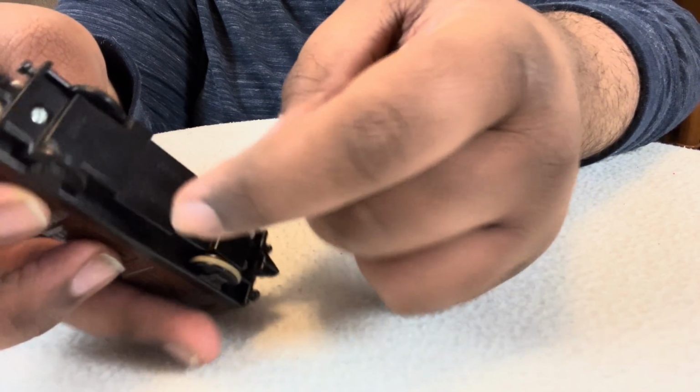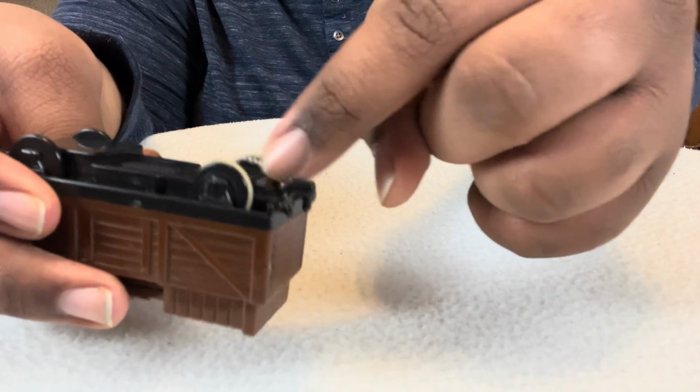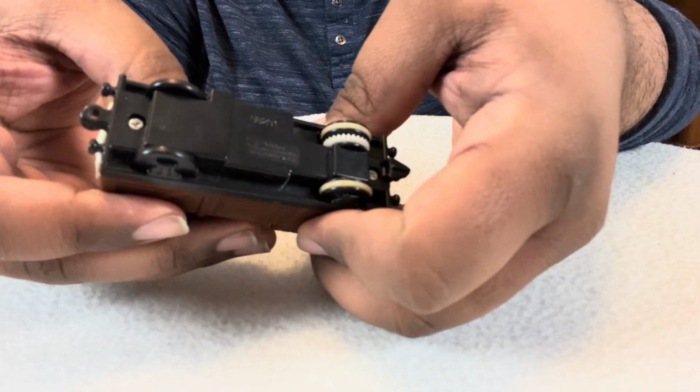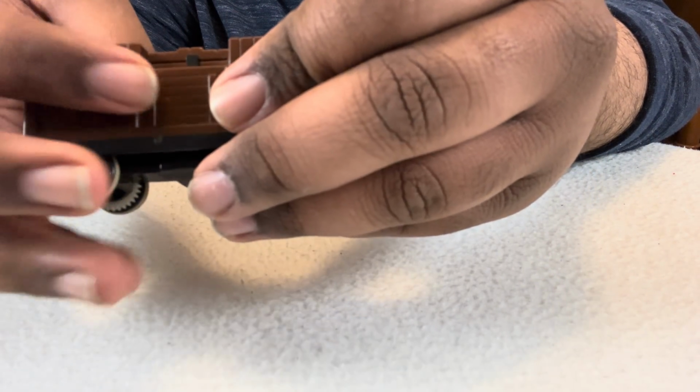The bottom down here though is molded in black plastic, and it looks like you have one little exposed gear here. We might open this up just to see how the mechanism works because it just has two Phillips head screws down there, so I'm sure anyone could probably open this up.